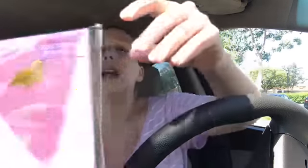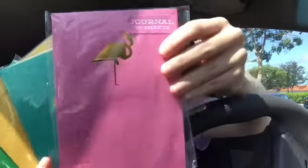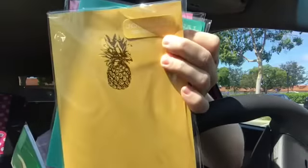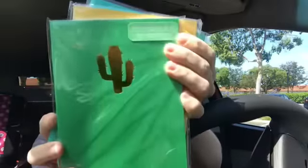And then I got this one. It says Make Today Lovely, and I love the saying on it, and purple is my favorite color. As you can see, I'm wearing purple. So I got those. And then I found these at the checkout. So these are the Crown Jewels notebooks. So the first one I got is a flamingo, and it's pink. And then the next one I got is the unicorn. And then I got a pineapple, and then I got a cactus.